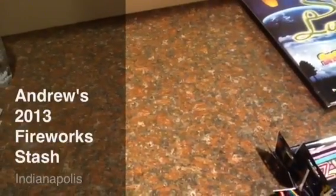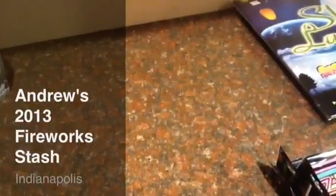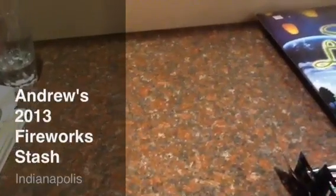Okay, everybody. So I've been seeing people put up their 2013 fireworks stashes. I've never done a video before of my stash, but I feel like it's time to do it since I have enough now. So I'm not going to feel embarrassed when I put up a single pack of bottle rockets and call it a fireworks stash.